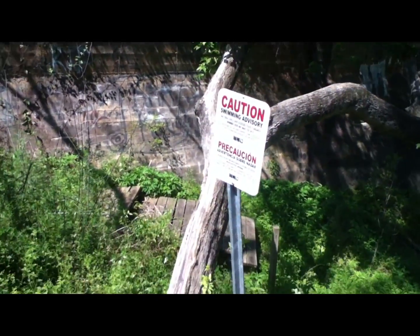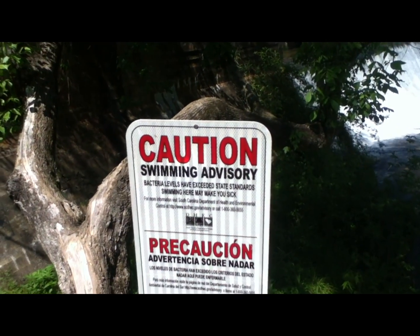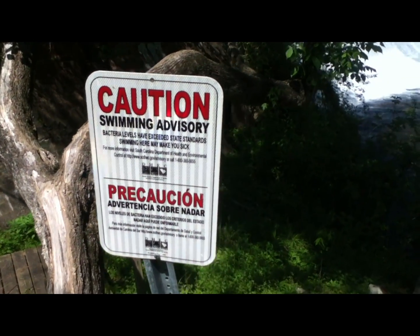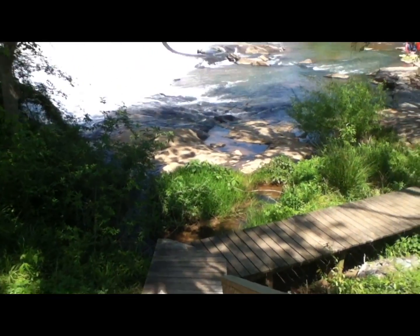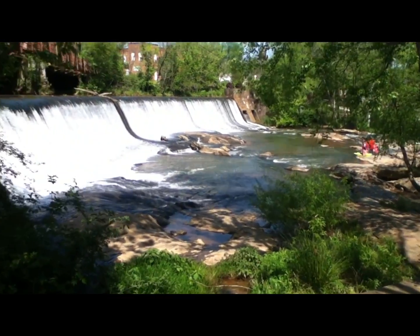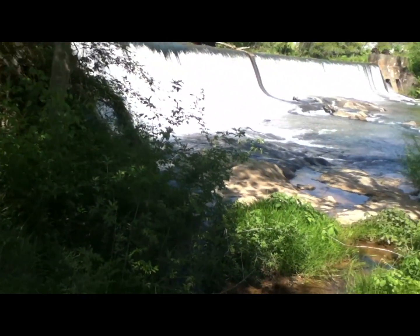Alright, so I'm going down the stairway here. As you see, it's kind of planked. Same advisory, bacterial levels have exceeded state standards. Swimming here at your own risk. So apparently it's not risky enough for some folks to swim, because we're going to see some folks down here that are actually going to be swimming.